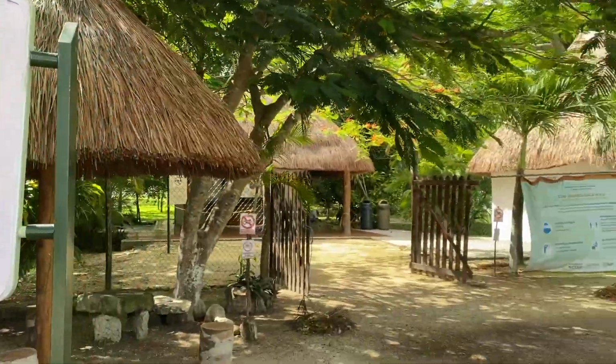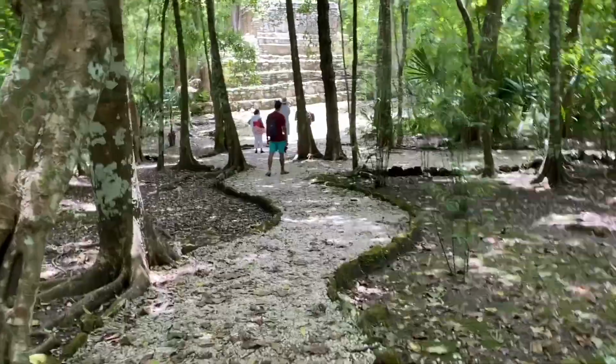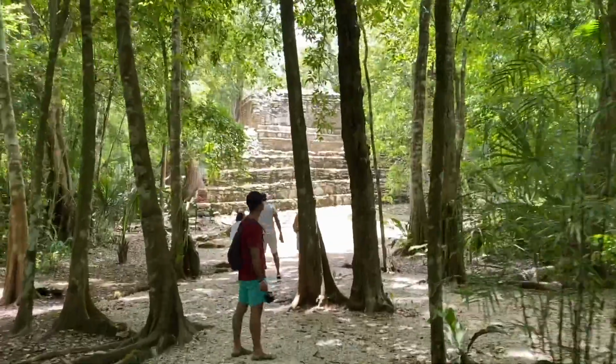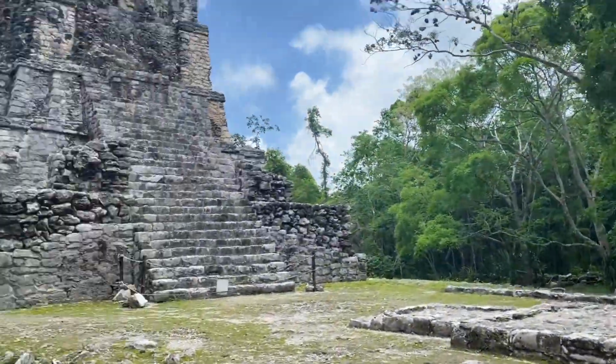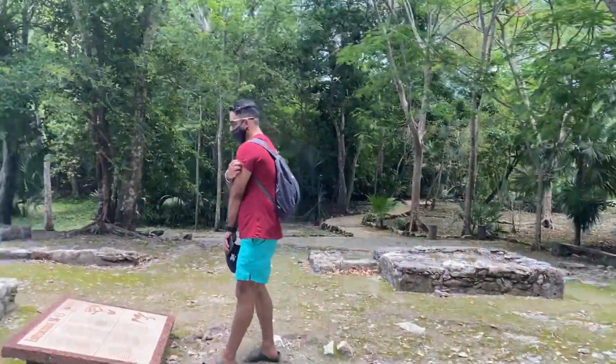So now we are headed towards the archaeological site, which is the Muyil archaeological site. Yeah, it's not a trek. I wouldn't say it's so tiring. It's a simple normal stretch of walk. This is where the temple is. The weather was really hot and humid, so do carry your hat, shades, everything. And so yeah, this is the temple.